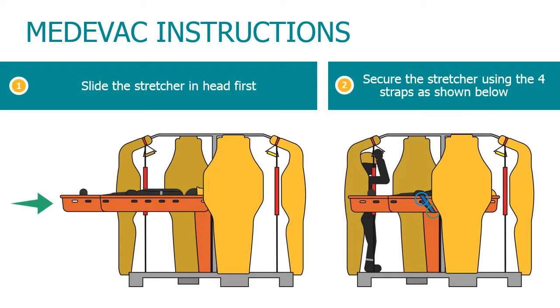When installing a stretcher into the Wave, the procedure is broadly as follows. Lift the stretcher to height, slide the stretcher in head first, and secure the stretcher with the casualty's center of mass at the person's waist between the columns. The foot end of the stretcher will protrude slightly from the carrier.